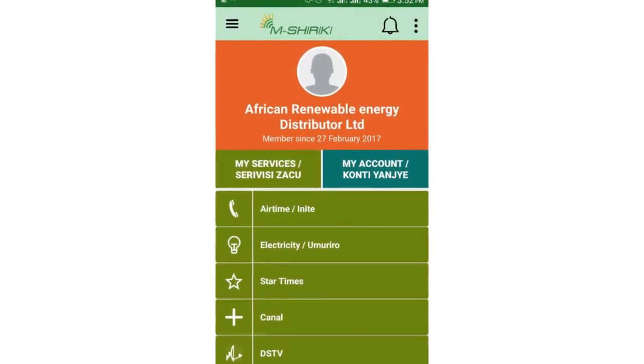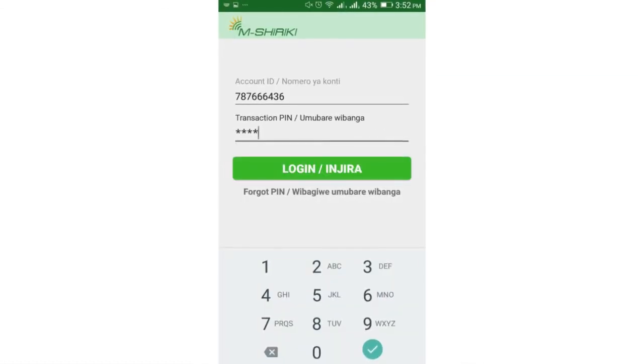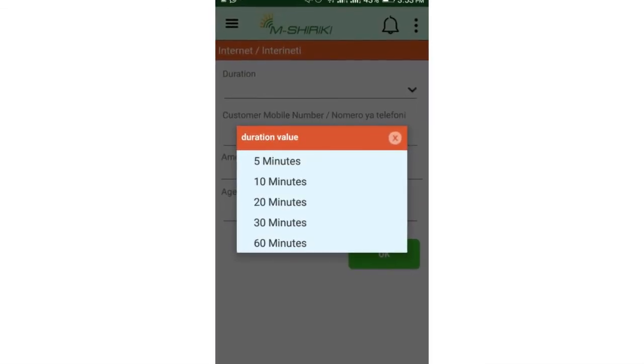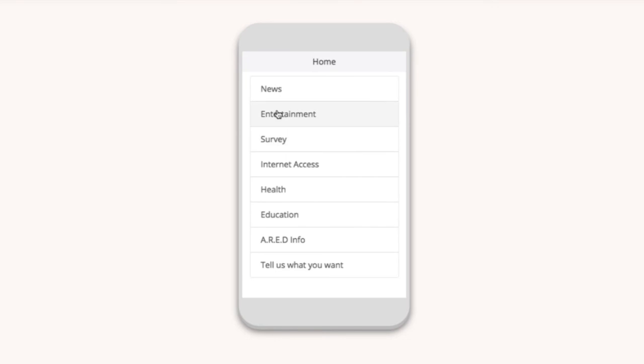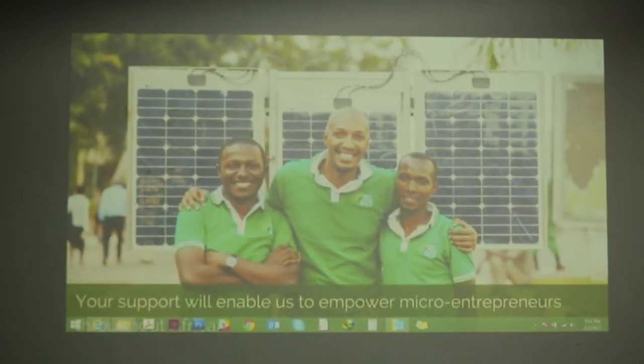And the technician is the same thing. Which kiosk is he maintaining? What was the issue? Was it a recurring issue? And all that information, again, goes to our back end. So we're able to better serve our micro franchisees and better improve our services.